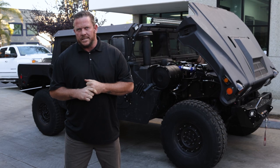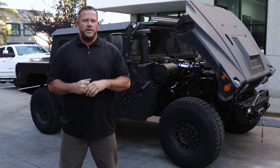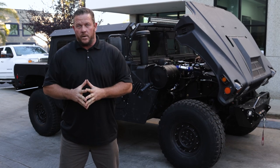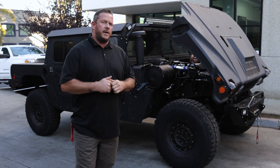I'm gonna bounce around a little bit today, focusing somewhat on this truck behind me, an M1123, shipped to us by the customer directly from his source where he had it built, and he wants to get that Duramax swap as everyone else would. So I know you guys always love the Humvee content, so I just want to give you a look inside the engine bay of this.